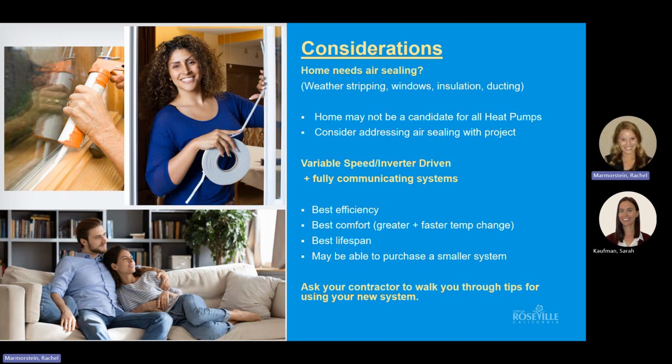And then these appliances are like having a car that runs on freeway miles, so they can last a bit longer because of that. In some cases, a lot longer.